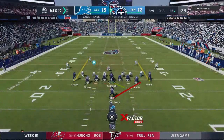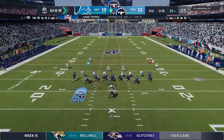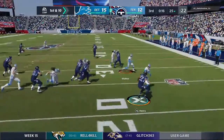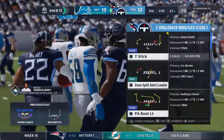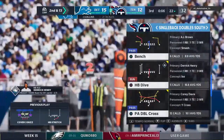The Titans offense set to begin the drive. They begin with Henry. And this one goes nowhere. Losing yardage back at the 22. That was the veteran Jamie Collins busting through to make the stop at the 22-yard line.